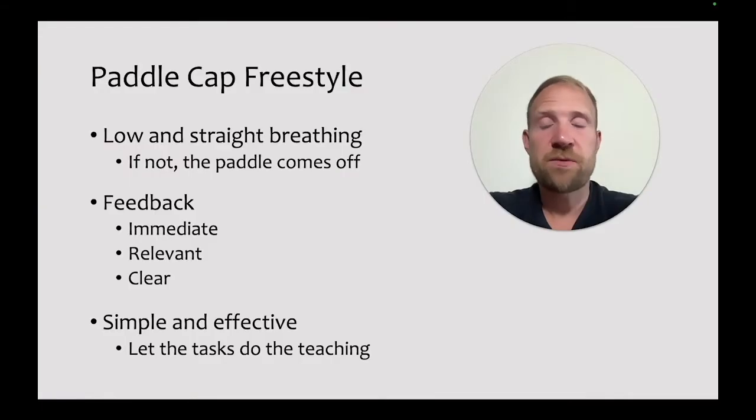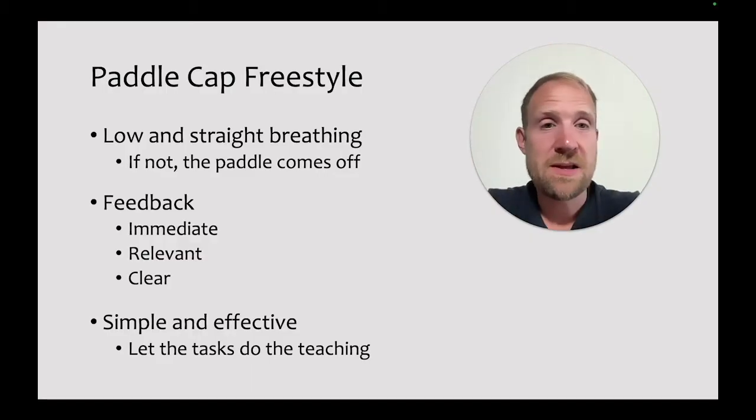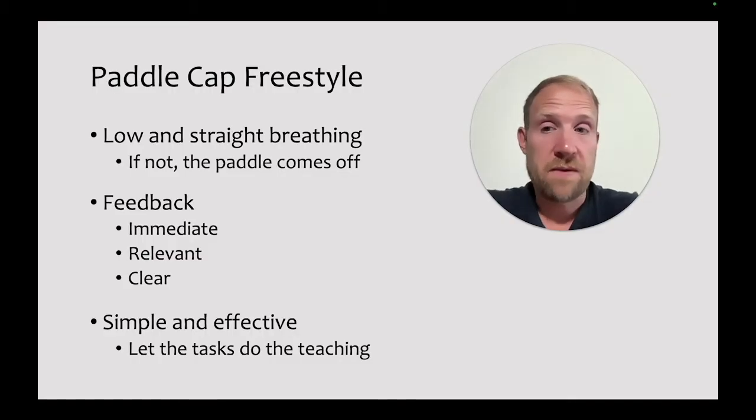So with paddle cap freestyle, swimmers are going to swim with a paddle on their head. And when they breathe, if they lift the head, if they pull the head to the side, the paddle is going to come off. And so it's a really powerful strategy because it provides immediate feedback. As soon as swimmers make a mistake, that paddle's coming off. And as soon as swimmers do it well, that paddle's staying on. And it's relevant feedback.